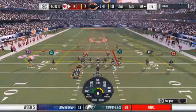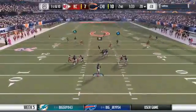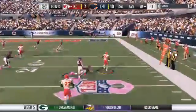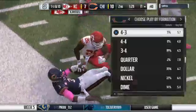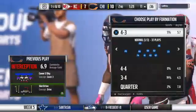They come out 5 wide, 3 of them to the right side. Winston now to throw on first down. Looking for Jeffrey, and it's intercepted. A great read, and it's picked off. And a terrific return there. They're finally able to corral it down near the 11-yard line. And now here comes Kansas City.